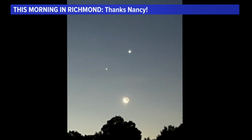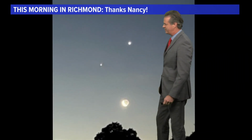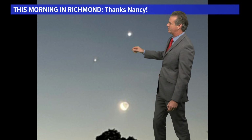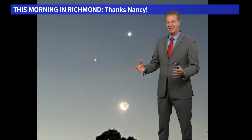Hey, I wanted to show you this great pic that Nancy from Richmond sent us. This was beautiful. She snapped this picture just before sunrise this morning in the Richmond-Rosenberg area. Thanks, Nancy. And this is the moon. This is Jupiter, and this is Venus. So you've got all three of these heavenly bodies reflecting the sun's light.